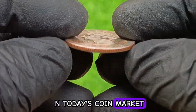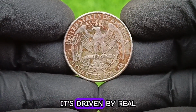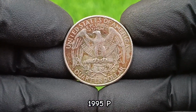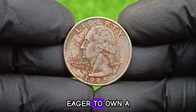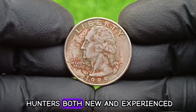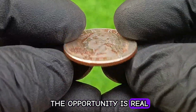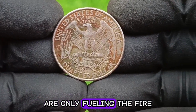In today's coin market, the hype around certain Washington quarters isn't just collector chatter. It's driven by real money changing hands. Auction houses and private sales have proven that the right 1995 P quarter can sell for staggering sums, often to international buyers eager to own a rare slice of U.S. minting history. This is why coin hunters, both new and experienced, are paying special attention to quarters from the mid-1990s. The opportunity is real, the stakes are high, and the stories of incredible finds are only fueling the fire.